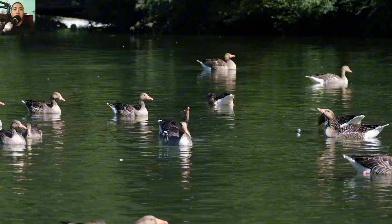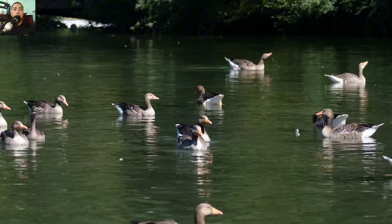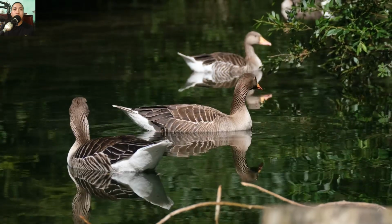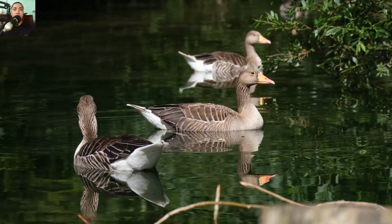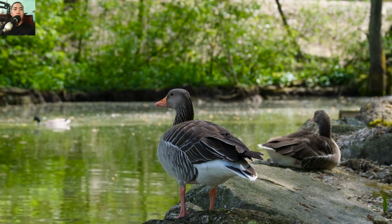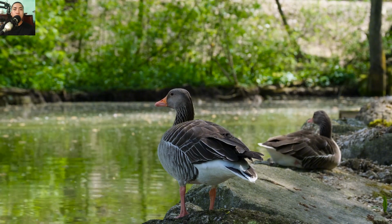Social interactions among these geese are also fascinating. Outside of the breeding season, they gather in large flocks, which provides safety in numbers from predators. These gatherings are also a time for young geese to learn from adults about migration routes and feeding grounds through social learning processes.